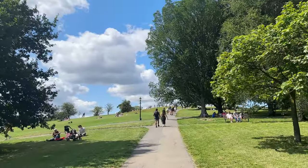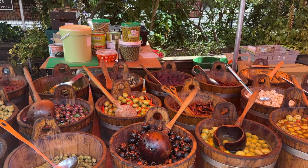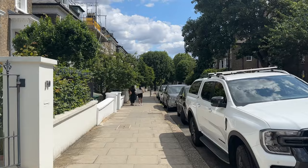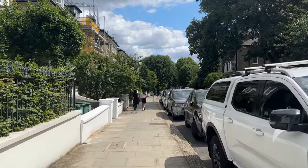I'm at Primrose Hill and I'm meeting the girls, but I just need to find them. They've sent me their live location, but literally, I'm struggling to find them. And what the hell, it's called Primrose Hill, but there are definitely hills. Walking to Camden, guys, because there was nothing by Primrose Hill.